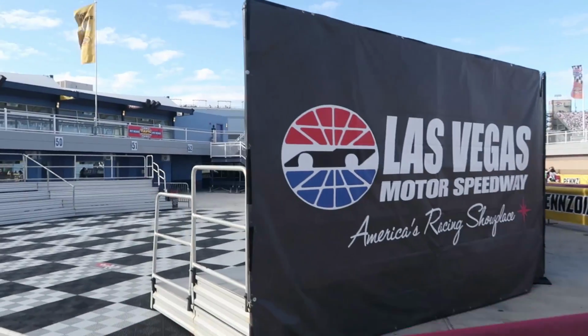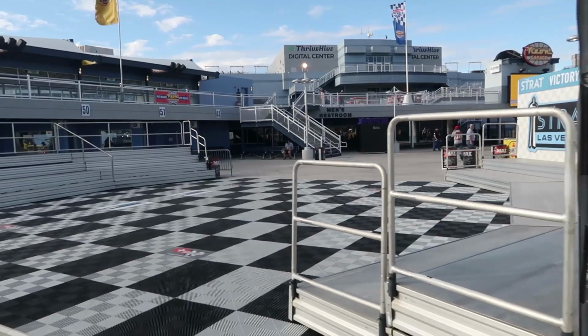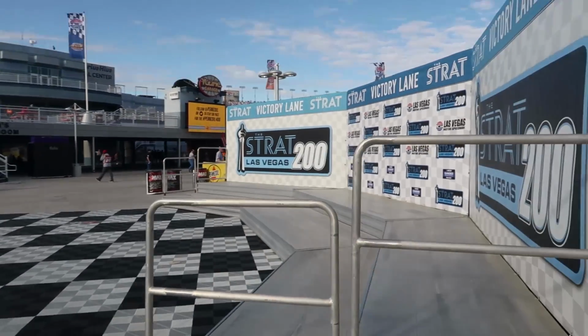What is this? Is this Victory Lane right here? No one really guarding it. Is this Victory Lane? It's kind of hidden back here. Maybe, I guess it is. Oh, well, it is for tonight at least.